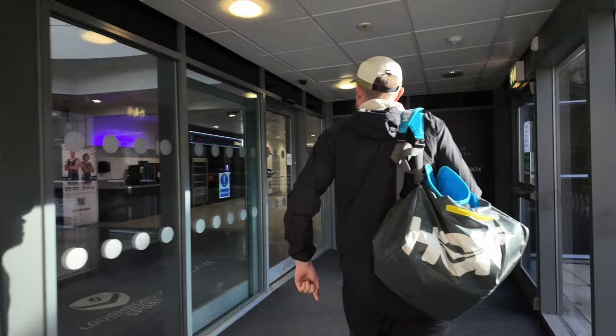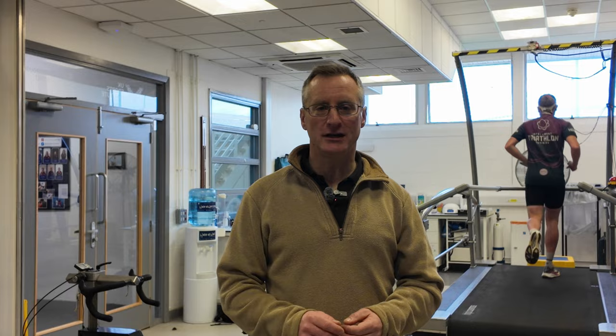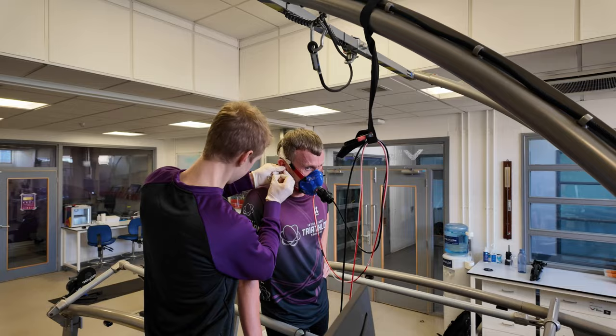So we're on the second stage of the test now. We're looking at 6 minute stages on this, starting from 11K an hour, going up by 0.8 of a K an hour each stage. At the end of each stage, he stops briefly and has a blood sample taken from his ear, which we use to measure blood lactate levels. What we should see in the early stages is a nice flat line, so blood lactate levels aren't going to change significantly.